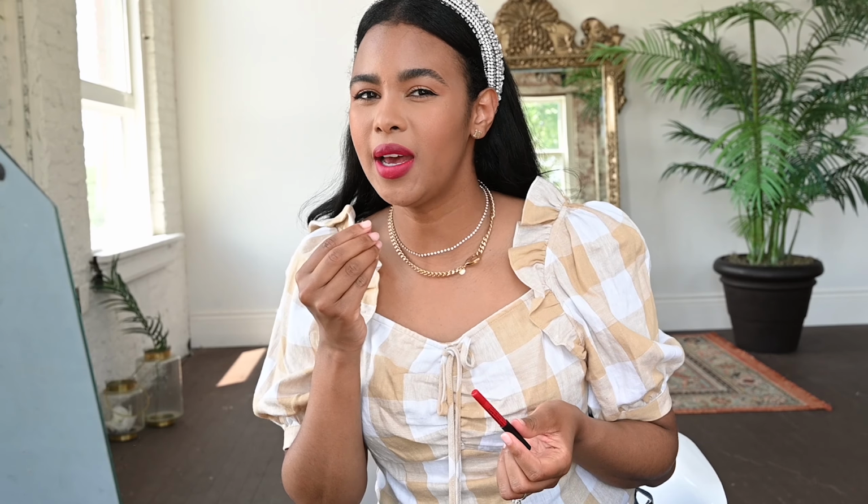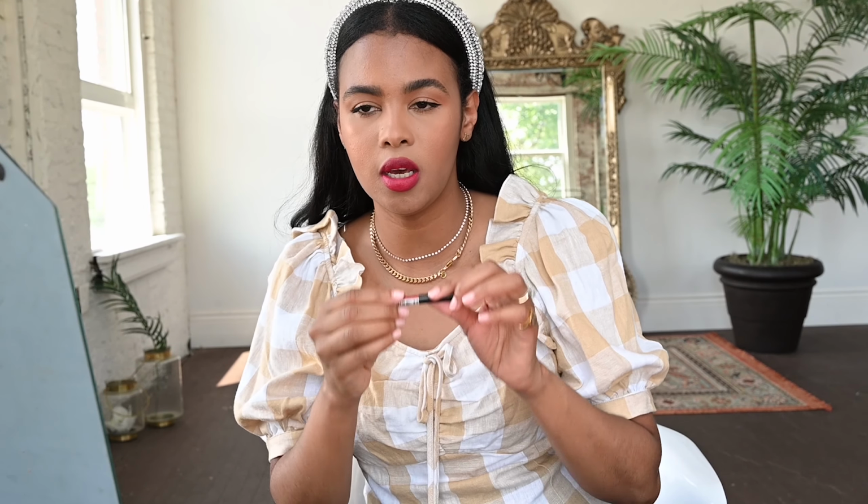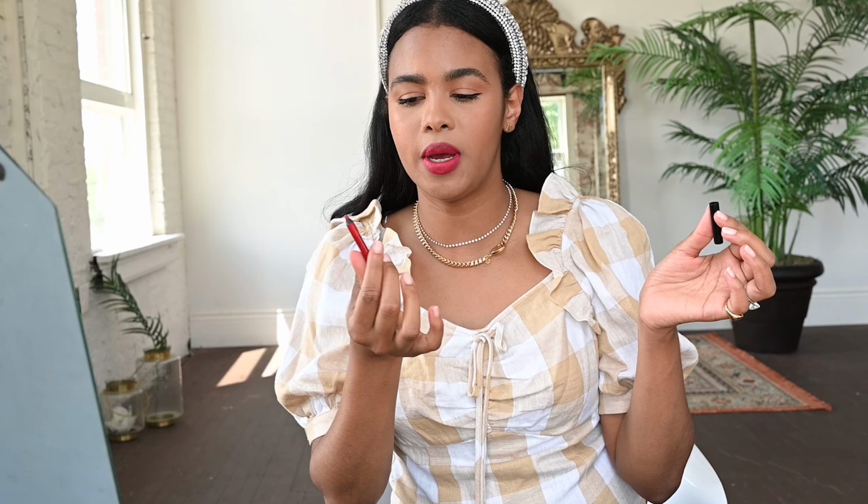So I just clean that up with a Q-tip, and then I clean my hands. And then just to make it look more crisp, because red lips can get a little bit messy, I do take a red pencil, a lip liner, and just kind of line my lips.